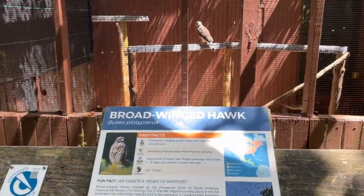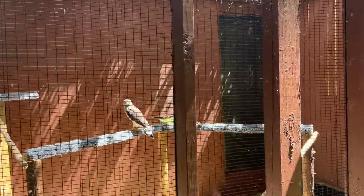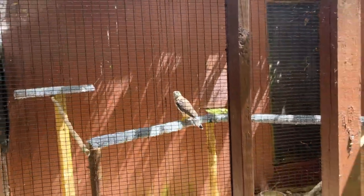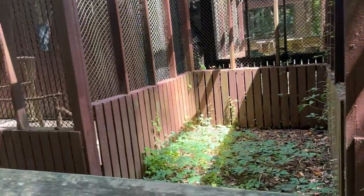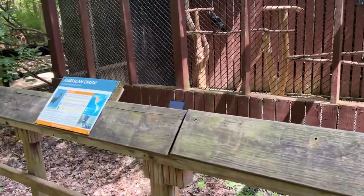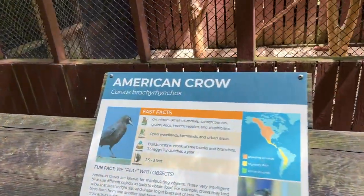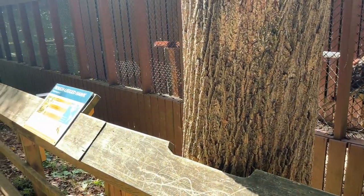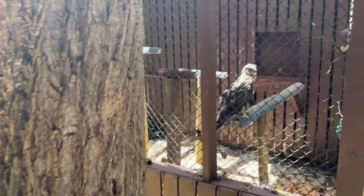We have a hawk over here. He's chilling. Let's see what else we have. We have an American crow. Let's see. Here we have two crows. Here we have rough-legged hawk.